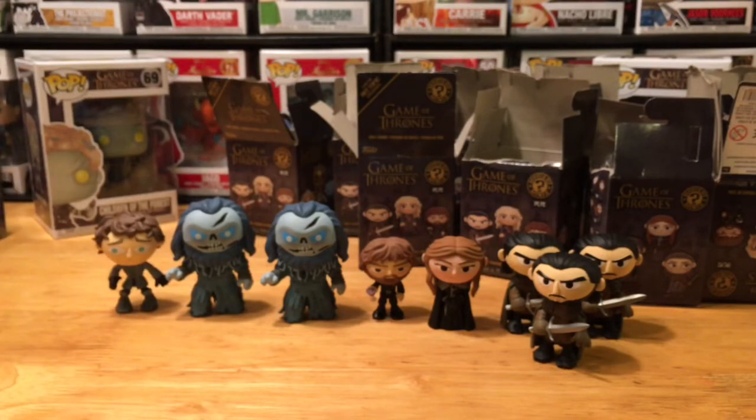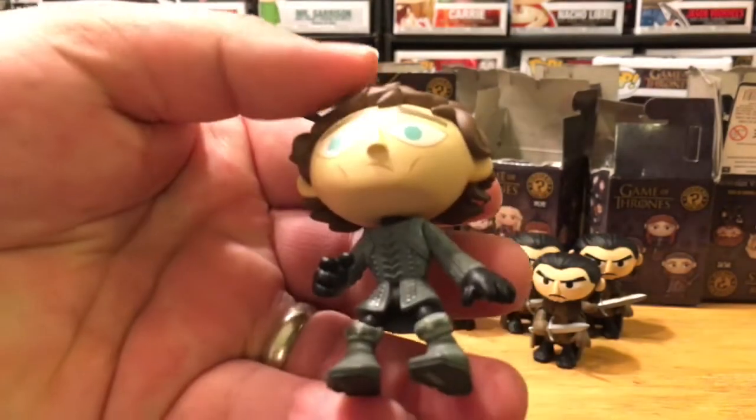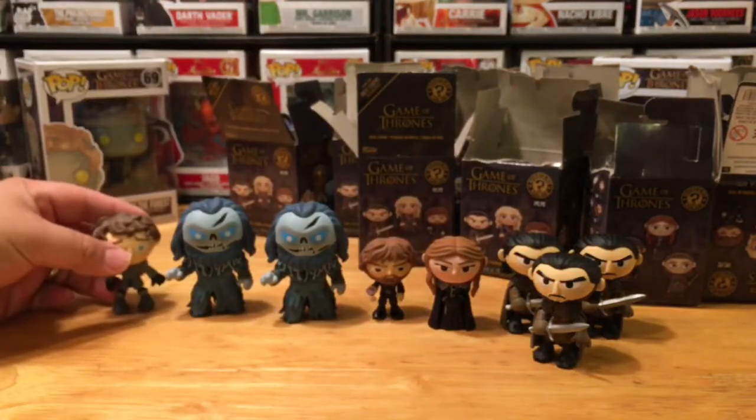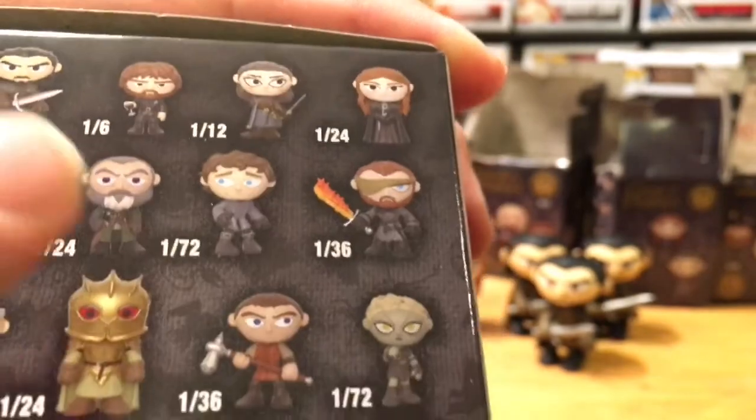Still looking for a Night King. I'd really just like to see if we can get the Mountain. Oh, wow. I'm sorry, I just skimmed past this real quick. So the Theon Greyjoy is apparently one of the really hard to find ones. Because here it is on the back, and it is a 1 out of 72. So got lucky with that at least. We got one of the chase ones, I guess you would say. So very nice. So still looking for a Mountain. I'd like to get a Daenerys, and let's get an Arya since we already got Sansa and Jon Snow.